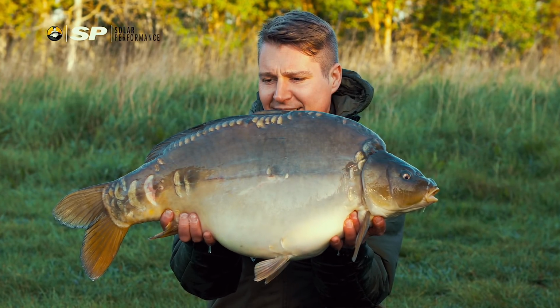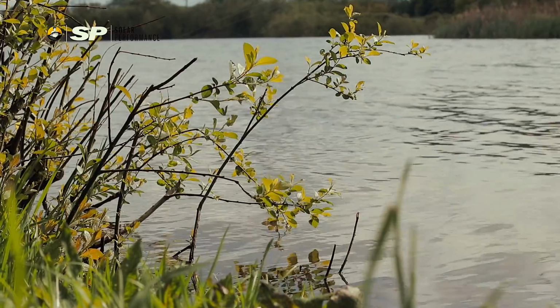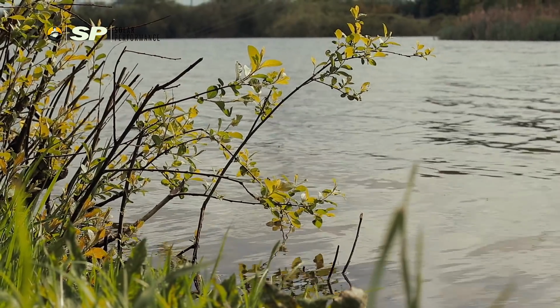So yeah, just got here. I couldn't believe it actually. I got through the gate and the lake's so quiet. I mean, this is prime time on this lake now. At any moment one of these big ones is going to get caught, and I've been here for the last 3 years, so I know the water now, and one of these big ones will definitely get caught within the next 3 to 4 weeks.